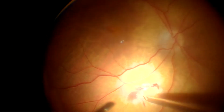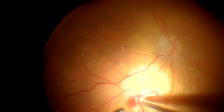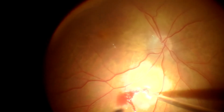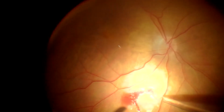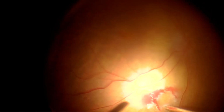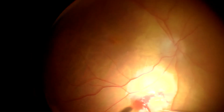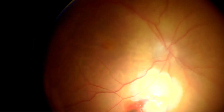As you can see, a bit of blood, but I can see well because of the presence of perfluorocarbon liquid. I need to cut all around. So the cut is almost completed. Okay, that's very good.